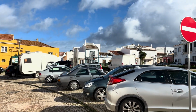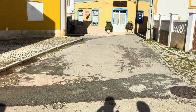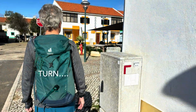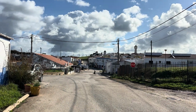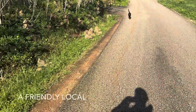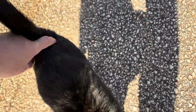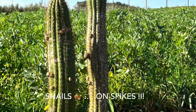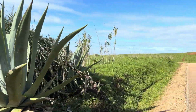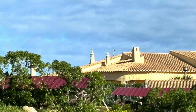The last day. So we leave this lovely little village and make our way to the coast. Leaving the village. Hello.